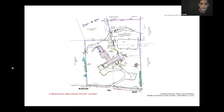This is a site plan of the property with McKesson Hill Road at the bottom of the screen. So north is sort of to your upper right. And the house, you can see, is oriented kind of on the ordinal axis, north, south, east, west, which makes things a little bit easy when we talk about sides of the house. But the house is entered from that kind of east side, and the topography drops off again in the back.